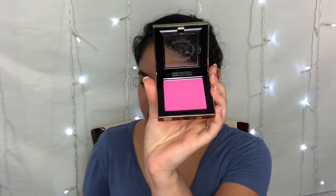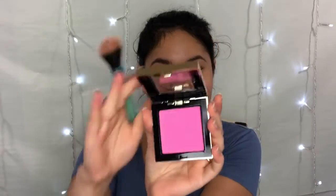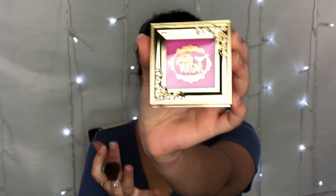Prime Vixen. And even though obviously I don't have any face makeup on whatsoever, this is all from Benzo, trying to get my acne away, but oh, this is so pretty. I can't get over this packaging. Pretty Vulgar makes the prettiest packaging.